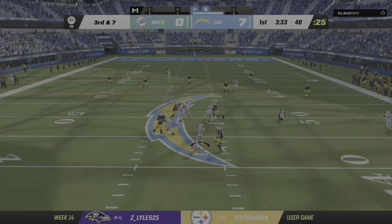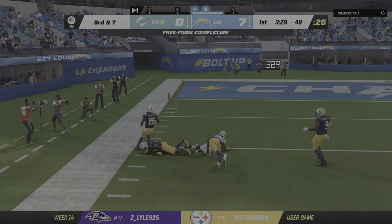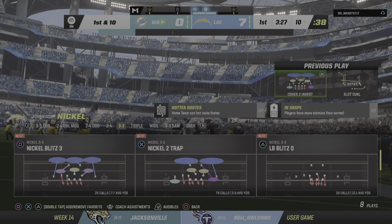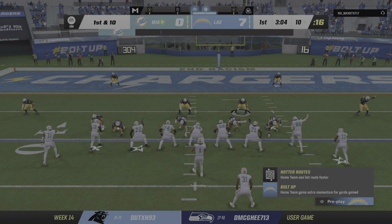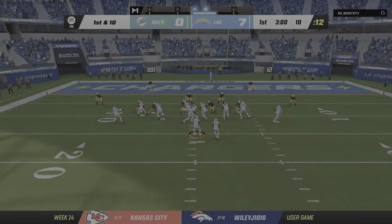Tagovailoa working out of the gun. He is going to find Hill here, and he's taken down, but not before reaching the 10-yard line. That's a gain of nearly 40 yards on third and medium to pick up the first. So now following the big play, they've got a first and goal all the way down at the 10.